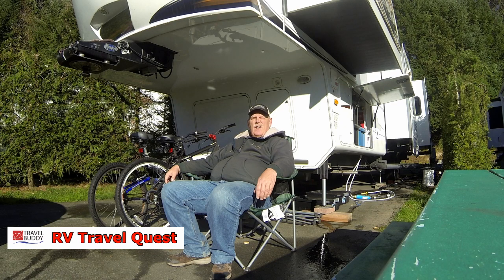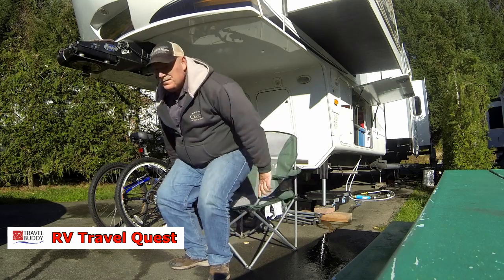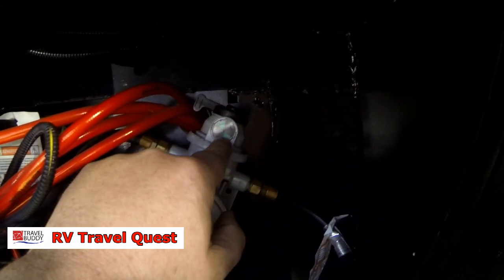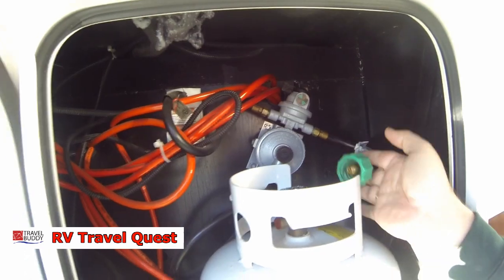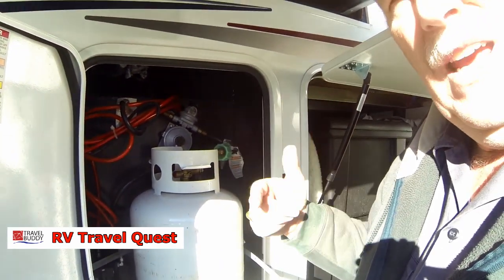Okay, guess it's time to get some propane. So we're getting ready to take the tank over to get refilled. What I did is I switched this over using a small valve right here, and you see it says green. That's because that switch turned on the other tank. So this one's off, and I disconnected it. The gas is off. Took off the strap and we're going to take it out to the truck.